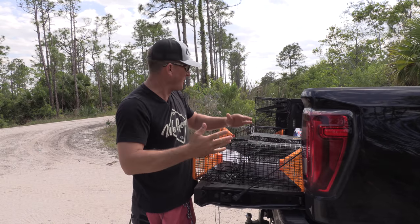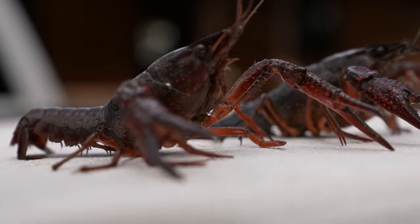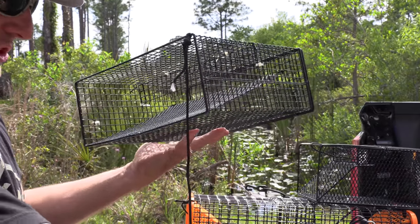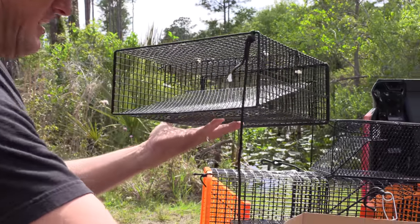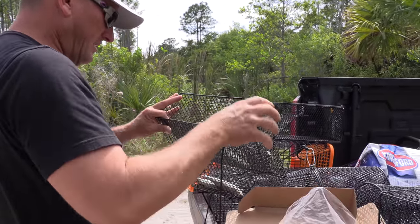This is Deer Meat for Dinner, and we're out here doing something that I used to do as a kid all the time. We're hunting crawdads. This is a weird little trap. I don't know if it's gonna work or not, but hey, they sell it on Amazon, so someone had to have caught something in it.